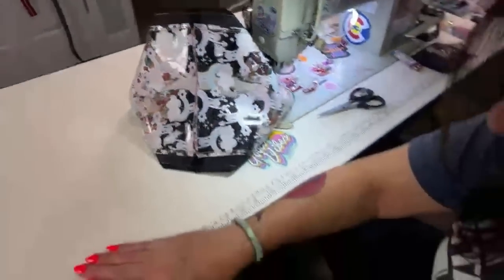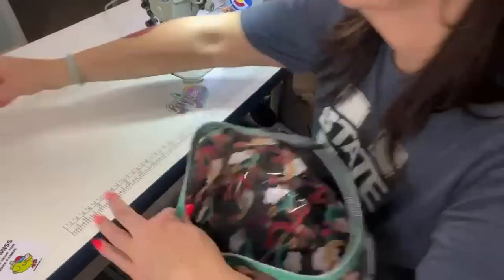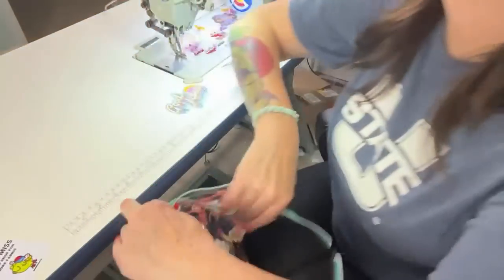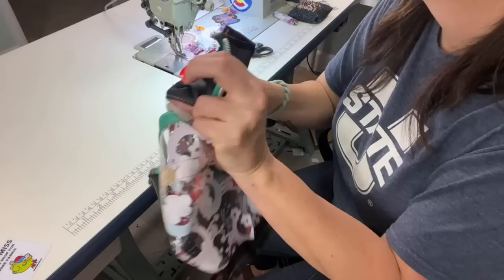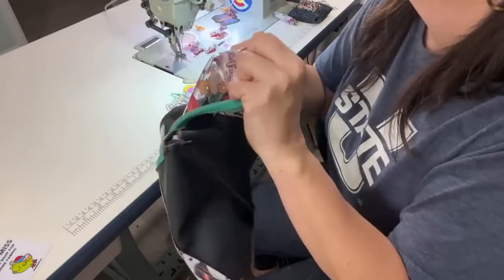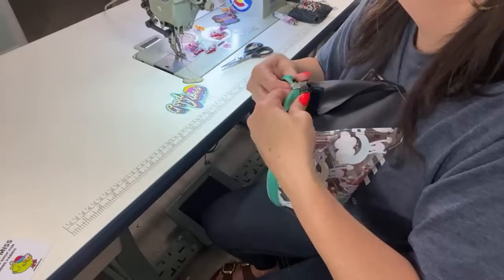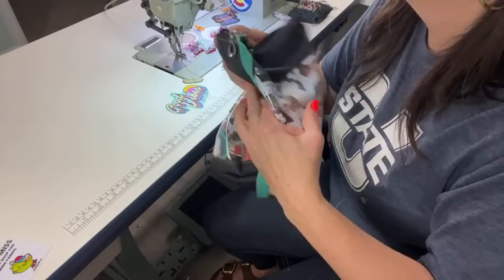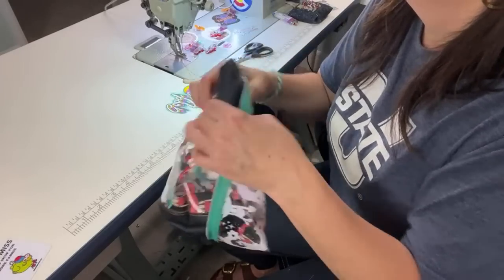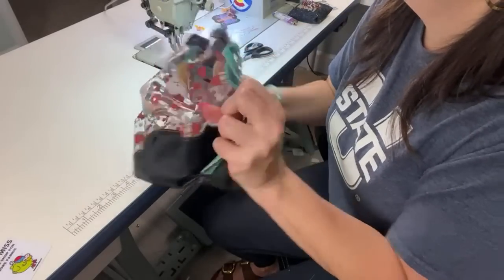Where would you put the wristlet strap? Just in the side seam. Yeah, these are great gifts. Hi, Charlie.